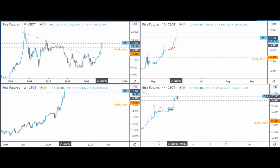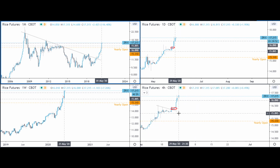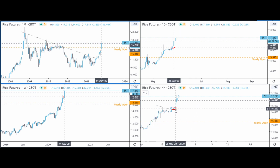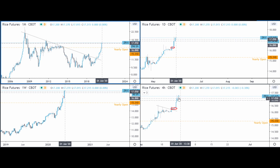This has been a very big move. If you do not watch these kind of markets, you should know that this is not very frequent. So after such a big move, we should expect another kind of structure to build up to manage risk for further upside.